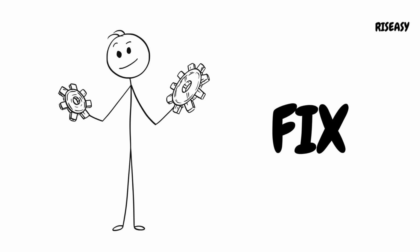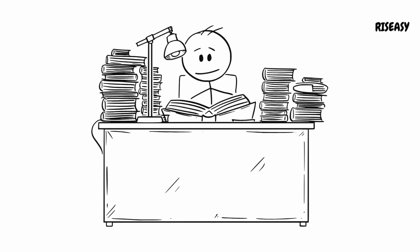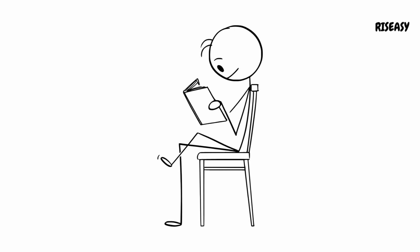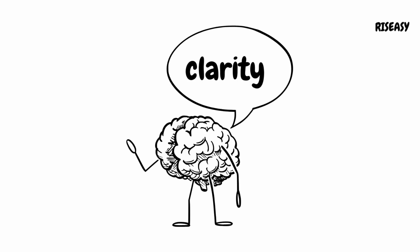The fix. Set ridiculously short study sprints. Instead of thinking, I have to study for 3 hours, tell yourself, I'll study for just 20 minutes. Boom, your brain stops resisting because 20 minutes sounds easy. But here's the trick. Once you start, you'll keep going. Pro tip, write down exactly what you'll study during that time. For example, I'll learn photosynthesis and quiz myself on it. Your brain loves clarity.